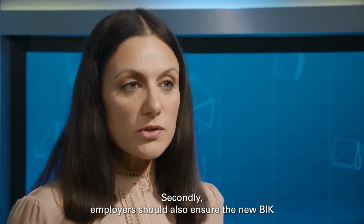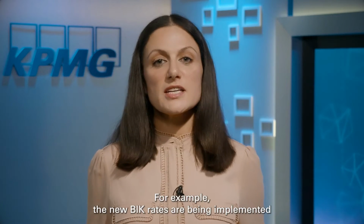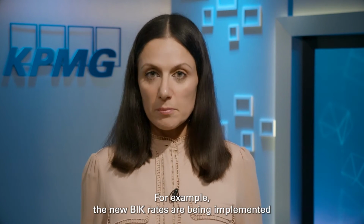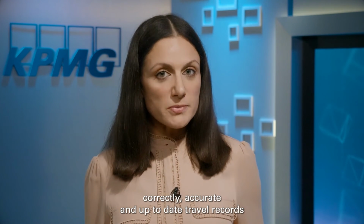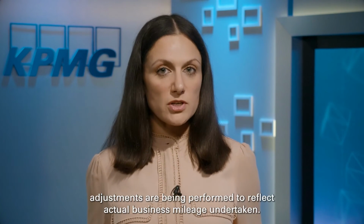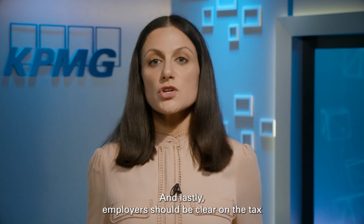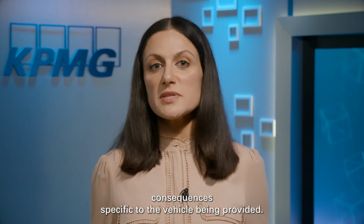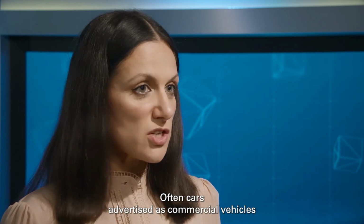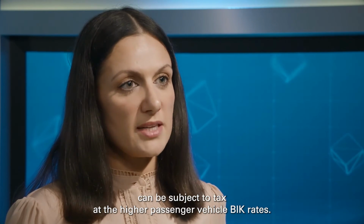Secondly, employers should also ensure the new BIK regime is operating correctly thereafter. For example, the new BIK rates are being implemented correctly, accurate and up-to-date travel records are being maintained for all employees, and routine payroll adjustments are being performed to reflect actual business mileage undertaken. And lastly, employers should be clear on the tax consequences specific to the vehicle being provided. Often cars advertised as commercial vehicles can be subject to tax at the higher passenger vehicle BIK rates.